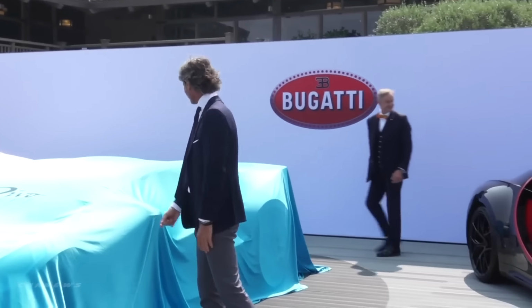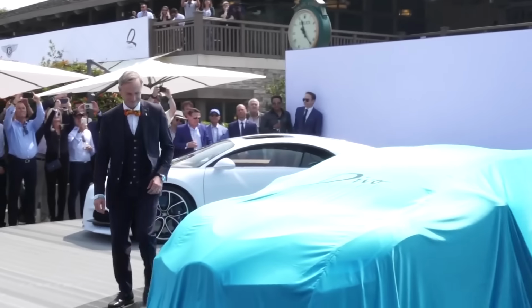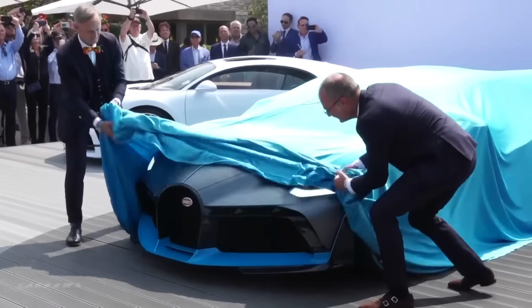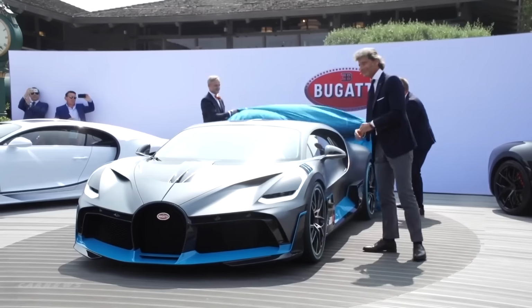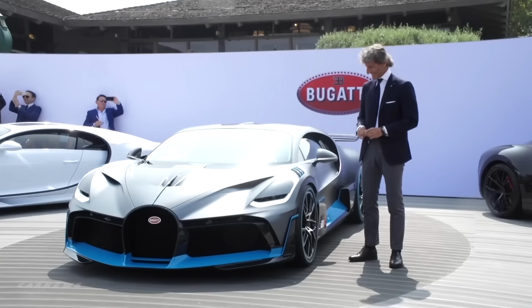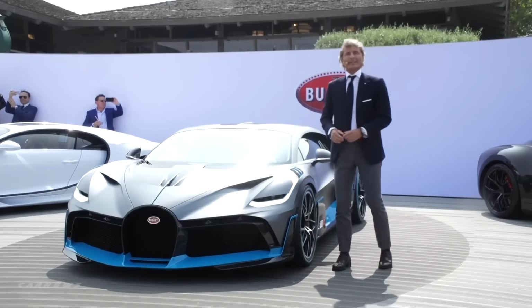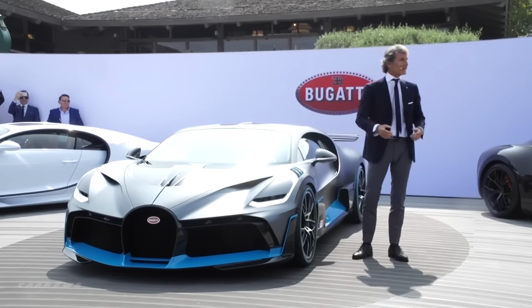And now we do the unveiling. For the unveiling, I call on stage Stefan Ellrott, our Vice President for R&D, and Achim Anscheidt, our Director of Design. Gentlemen, the Bugatti Divo. Thank you. Ladies and gentlemen, the Bugatti Divo. This is the world premiere. It's very exciting also for me, I can tell.